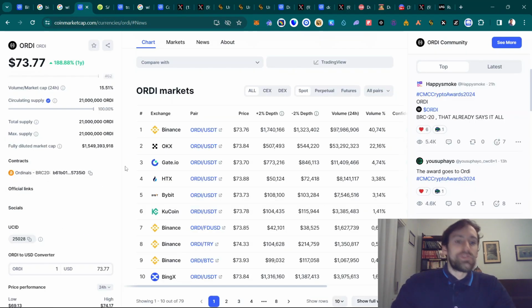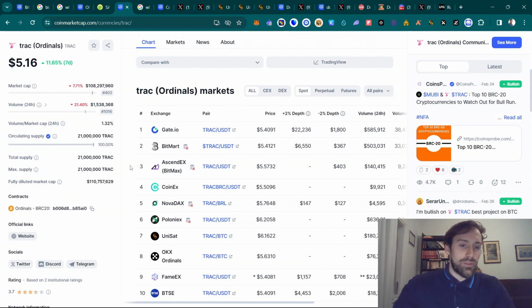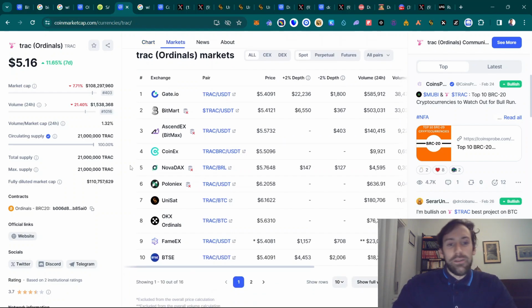And applying the logic from before, you can find both ORDI and SATS on most centralized exchanges. ORDI is still missing Coinbase, whereas SATS are still missing both Binance and Coinbase. And Track being the lowest market cap currently, it is mostly very difficult to get. So they're on OKX, Bitmart, and Gate.io, a couple others as well. Keep in mind that OKX has the lowest withdrawal fees for Bitcoin, so if you're funding your wallets, you can use OKX as they usually have only $3 to $5 in withdrawal fees.